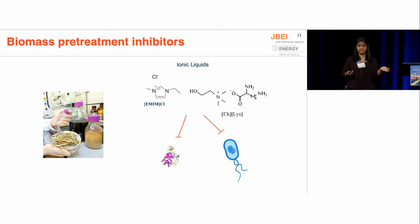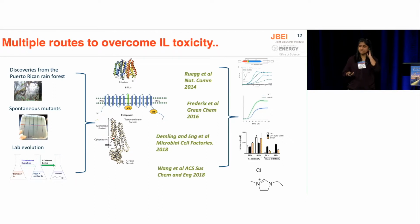So how do you address this problem? Over the years, because this was a very important reagent for JBEI, several groups at JBEI have worked hard to develop routes to overcome this ionic liquid toxicity, and you can approach this from many different angles. And here I'm listing some of the papers where you've developed an ionic liquid tolerant host itself. Why is this an important approach? So I wanted to show you one example.